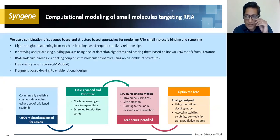Now, one area where we started working is using computational or AI-based tools in targeting RNA, wherein, as you can see, we need to adapt to the RNA target using ensemble structures as well as molecular dynamics structures and free energy calculations.